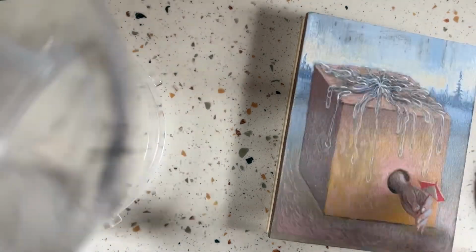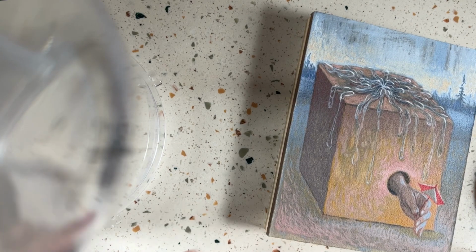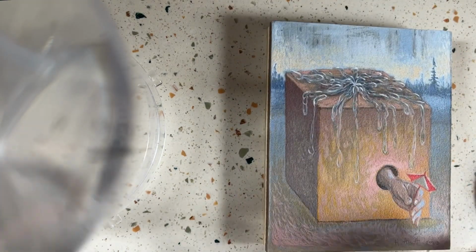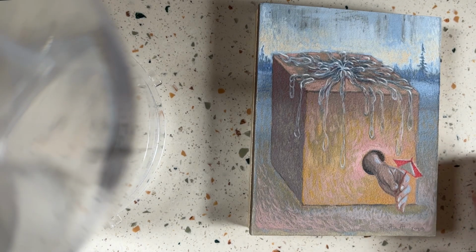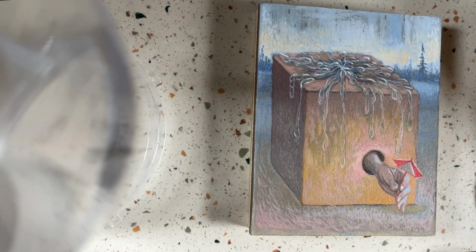And something else I wanted to mention is that this is actually the first time I've ever tried finishing a Casein painting with the varnish spray and then the wax medium combo. I've done that a ton with gouache paintings, and I've had really good results with that. Short-term results. I haven't actually been doing that long enough to really know how it holds up after a couple years, or 3 to 5 years.